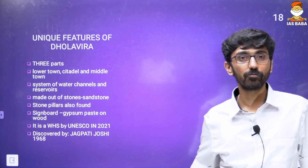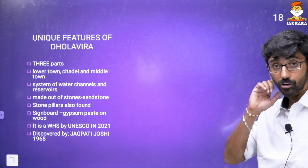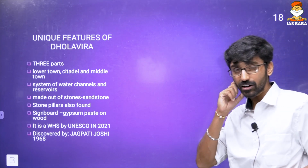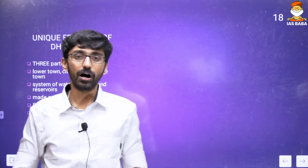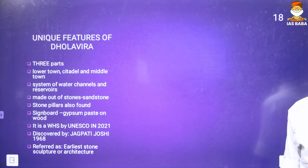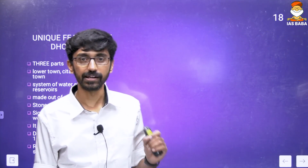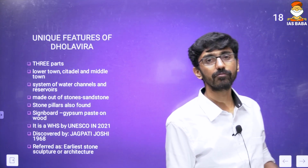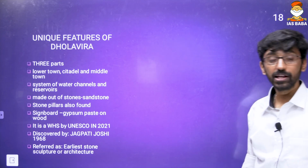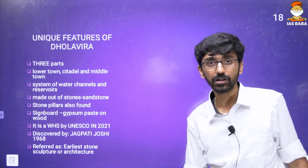It is a World Heritage Site by UNESCO in 2021, and it was discovered by Jagapati Joshi in 1968. Because they are concentrating on some of the names of these particular archaeologists, that is the reason I have given the names of these particular persons also. It is referred to as the earliest stone sculptures or architecture in Indian history. So before this, we have stone tools, but utilizing stone for making certain kinds of architecture, some kind of sculptures, we can come to that from Dholavira.